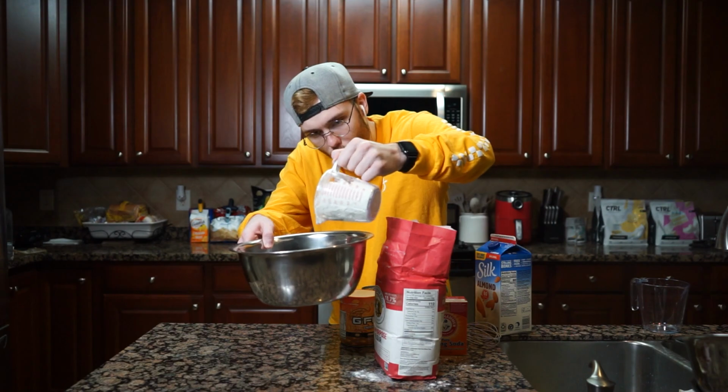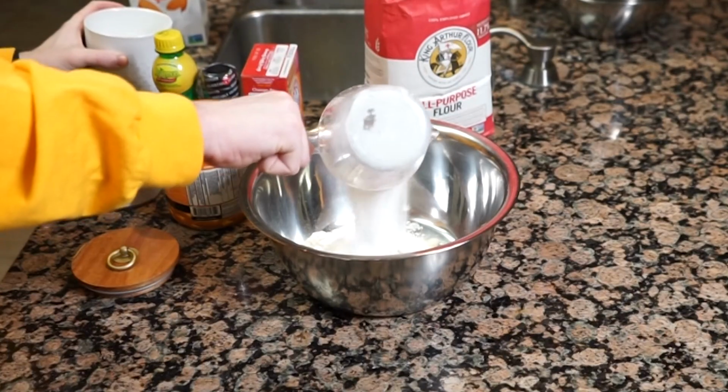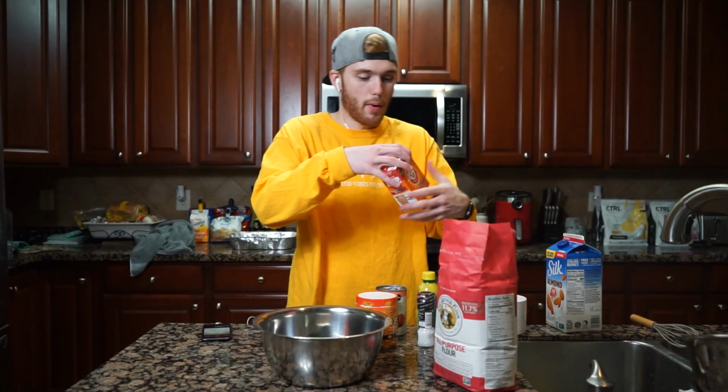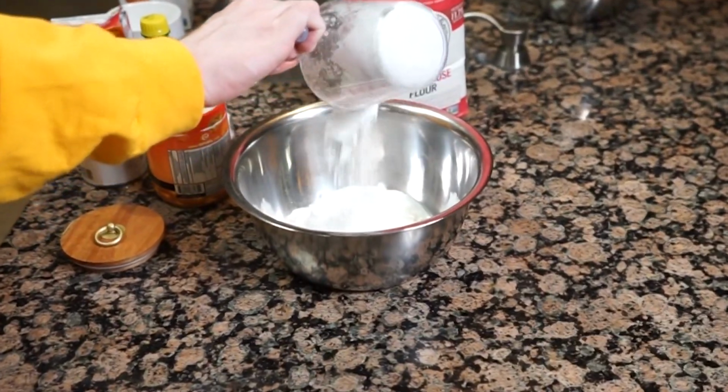We're gonna do just under 1 cup of flour here. So we're gonna do 1 full cup of sugar here. That should be just enough right there. 1 cup of baking powder. How do I measure 1 full cup of baking powder next.